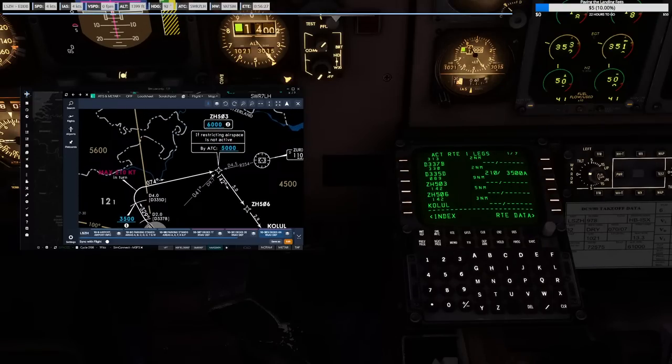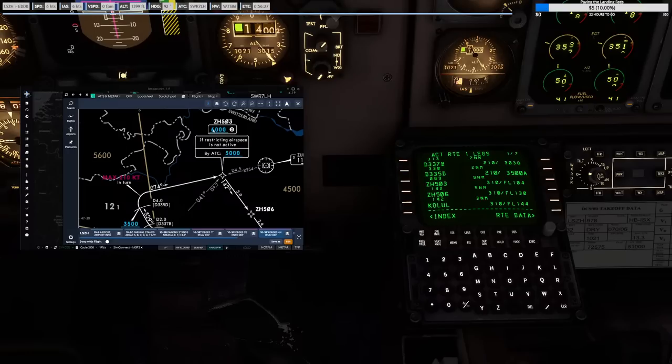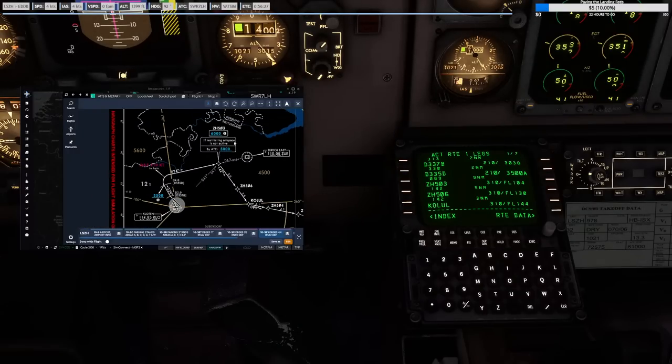Okay, 074 inbound. So that track over here is incorrect. Yeah, we'll just stop the turn and then 074 inbound. Cross that above 6,000, and there is a note over there.